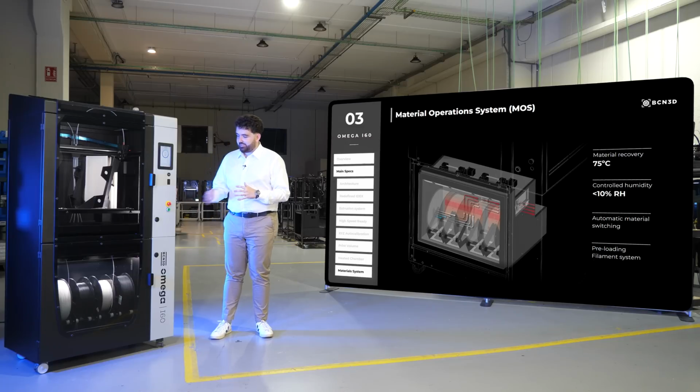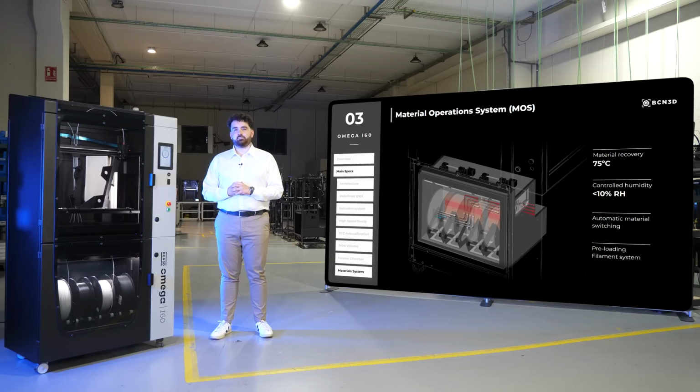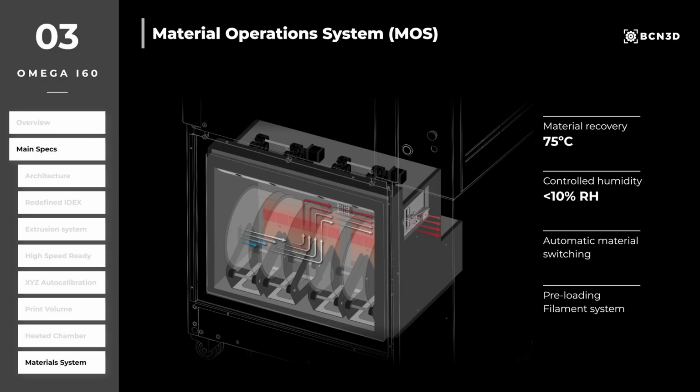The material operating system will allow you to control not only the humidity, but also the temperature. This has two key advantages. The first being the ability to recover compromised material, and the second being the ability to preheat your filament before starting a print. This is even more important with those absolute technical materials that have higher heat deflection temperatures.